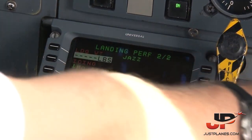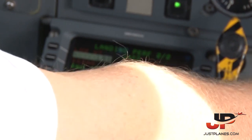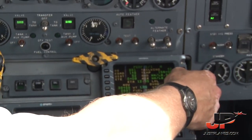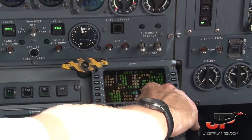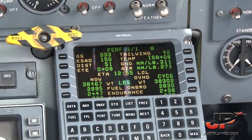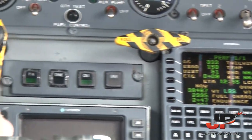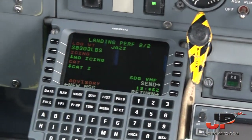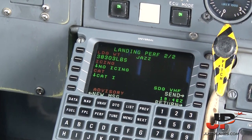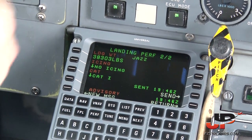On Lance's computer, if I type the performance key and then look over to this side, it'll tell me what the computer estimates our landing weight is going to be. In this case, just over 38,000 pounds. So I can type that number into the computer and then send it off, and the computer will come back with some numbers, reference speeds, and landing weights, and we'll just wait for that to come back.